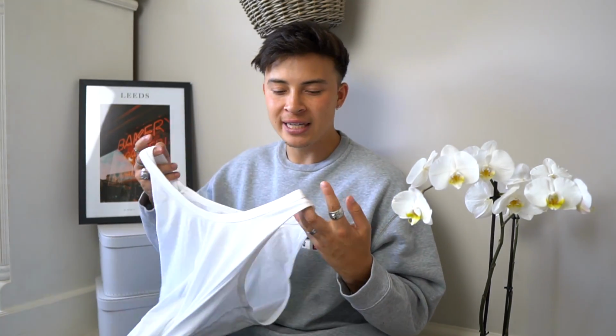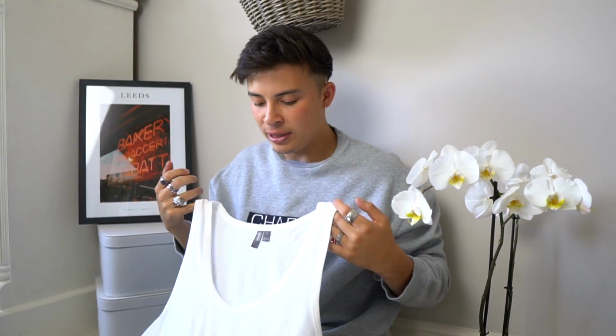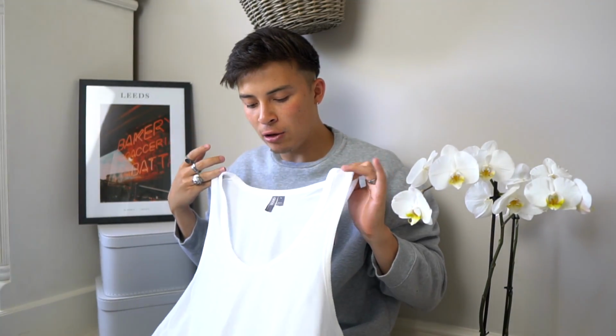Then the next item I got was just a wardrobe essential. It was a pack of vests, just plain white vests. These are also organic, so helping the planet. And with these, personally the only problem I thought was I thought the neck would be a bit higher. They're very, very low neck, and I ain't got the chest for that yet. But they look really good layering underneath summer shirts.